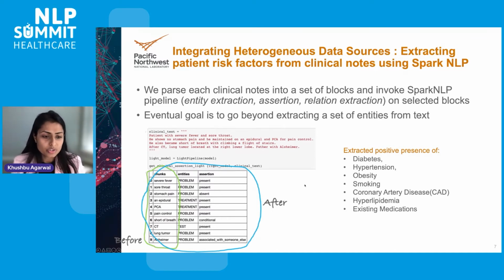So what we did was we were able to extract the markers for diabetes, hypertension, obesity, smoking, coronary artery disease, hyperlipidemia, and a list of medications that the patients were taking as they were coming in. And not only could we extract the presence of these entities, it also gave us an assertion of whether that was actually present in the patient or it was not present.